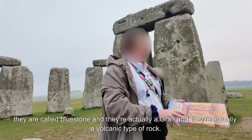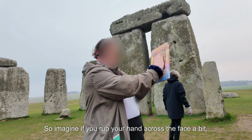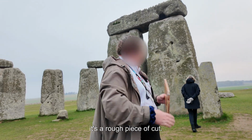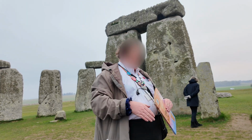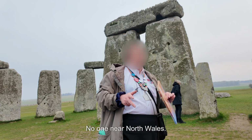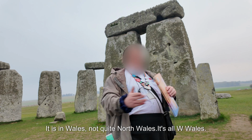And they're actually a volcanic type of rock. Imagine if you rub your hand across the face of it, it's actually quite rough. They were actually quarried from a place called the Preseli Hills. Does any of you know roughly whereabouts the Preseli Hills are located? No one? Is it near North Wales? It is in Wales, not quite North Wales, it's more West Wales.